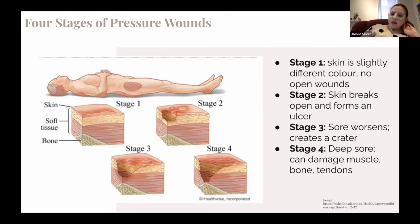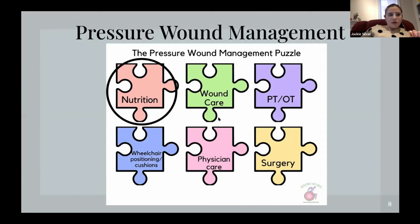And then in stage 4, that's the most severe stage, when it's quite deep and can go into the muscles, the bones, and the tendons. So it's going quite deep, and you can see in this photo, you can even see the bone at the bottom layer is exposed.